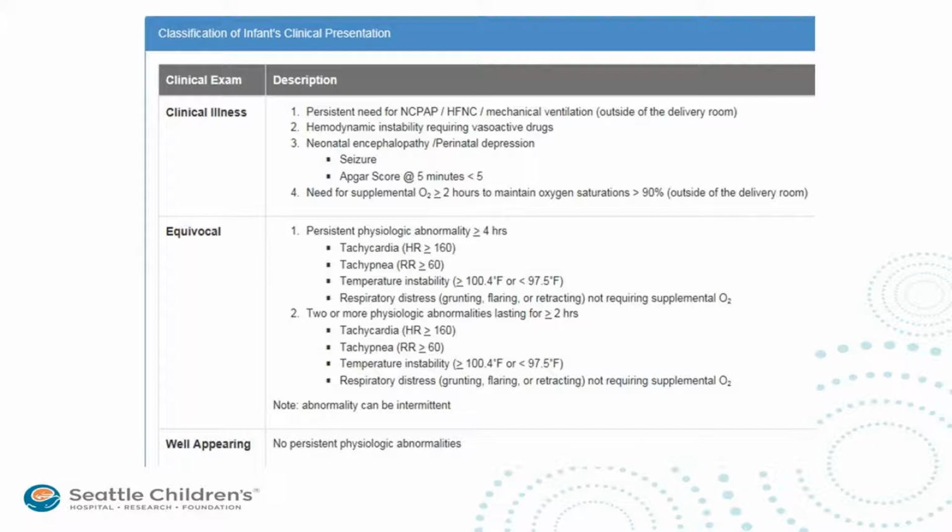So what do you think? Is this baby well appearing, are the baby's vitals considered to be equivocal, or does the baby have a clinical illness? Let's quickly look at the respiratory rate. For how long has it been that? How old is the baby? 4 hours. So since birth, for the last 4 hours, the baby's been tachypneic? Equivocal. There you go. All right.